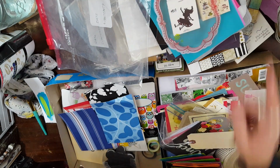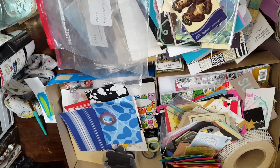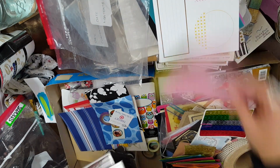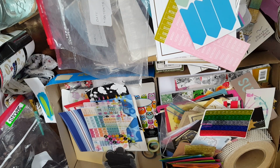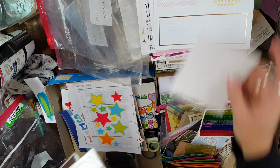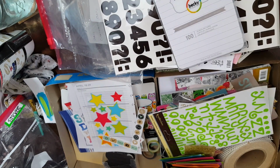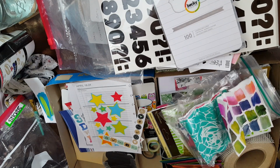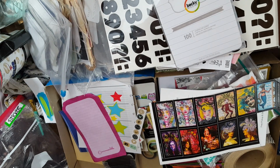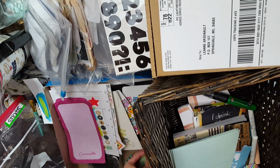So what I did was I have the big box on the floor, and then I have two piles. The pile in the back is stuff that I am keeping that I want to continue to use while working on journals, and then the boxes in the front, the one on the left is stuff I'm putting in for a big destash lot. I think I'm also going to end up with another sticker destash pack by the time I'm done. But then the box on the right is stuff I'm going to make ephemera packs out of to sell. So I want to go through all of my stuff before I start doing those things, but I'm getting pretty close to the end of it, I think, so I'm pretty excited about that.